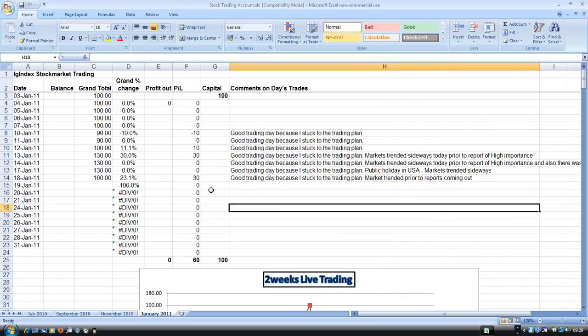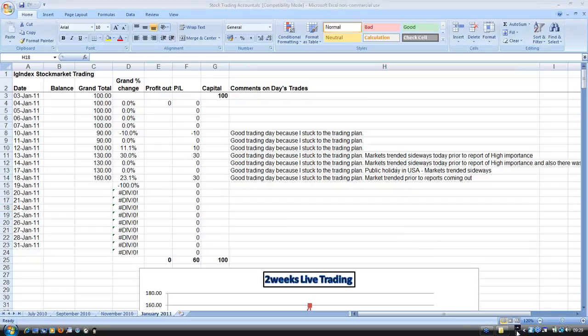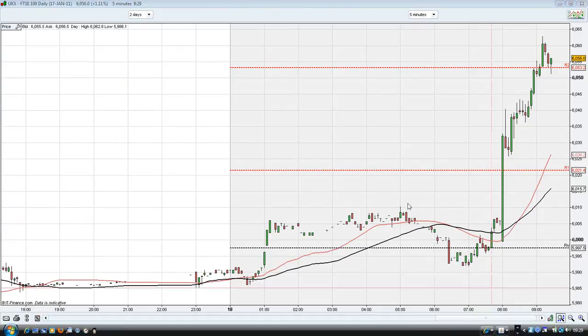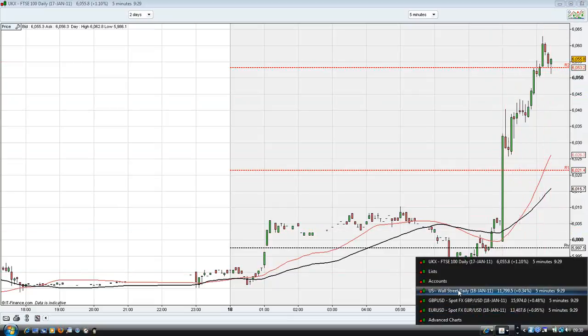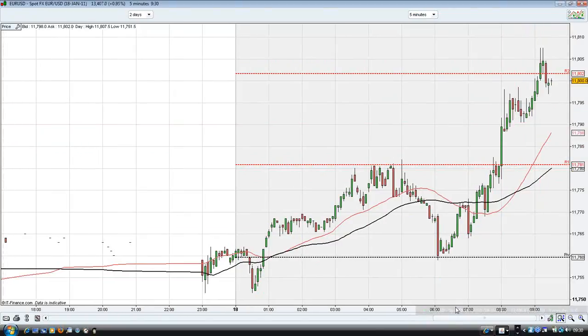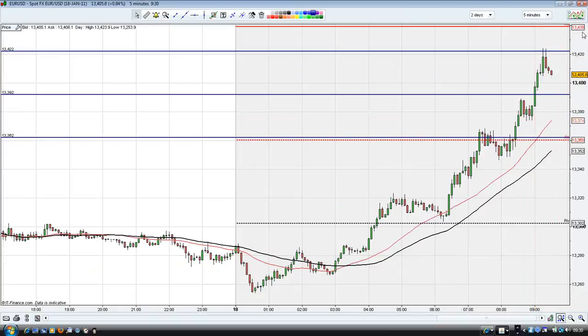So that's the end of trading for today. We've made a profit target of 60 points. And like I say, once you hit your profit target, you stop trading for the day. And that's FTSE. Again, you see that sometimes the market can just take off prior to the reports coming out. So you can see the FTSE has gone past the first resistance. It's now at the second resistance. And it's just taking off. That's Wall Street. That's taking off too. So again, always remember that. Have a trading plan, discipline, and money management.